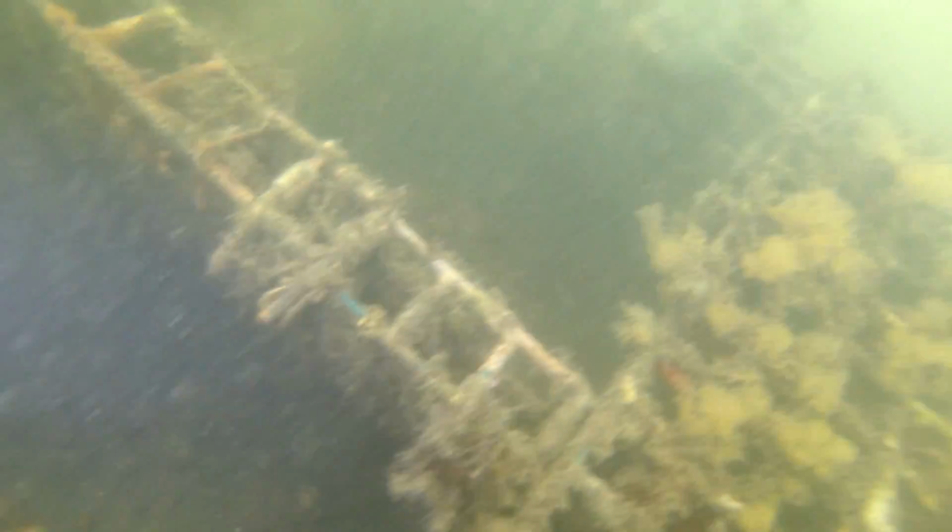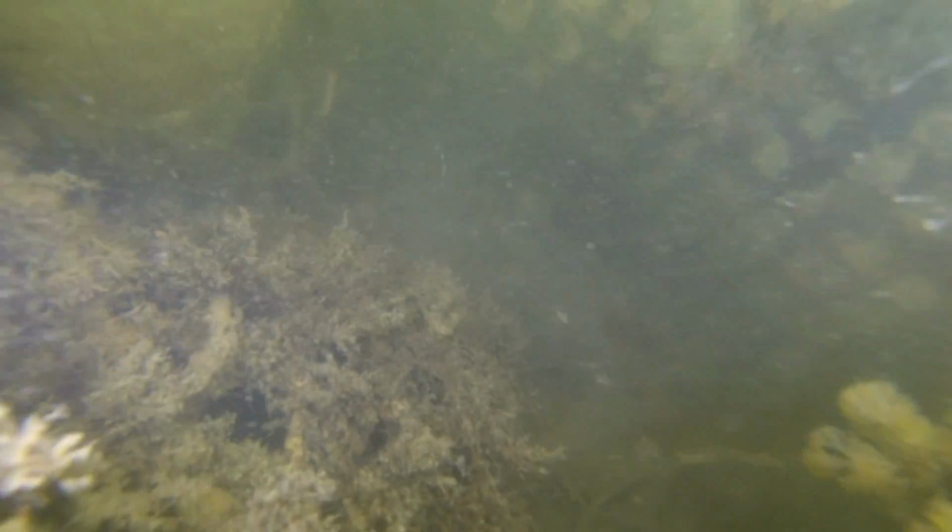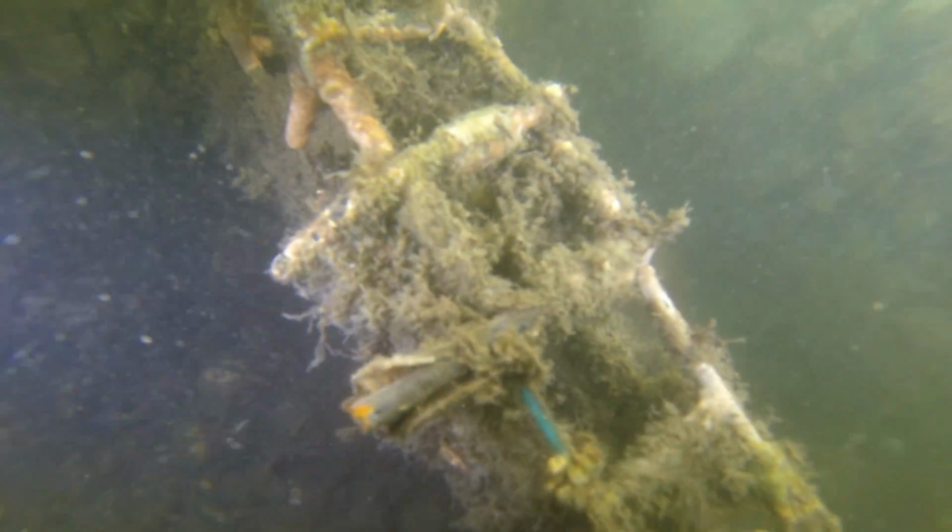Well, I don't think I'm going to have the opportunity to help this guy out, but at least he's in better shape than he was. We cut some of the nets back, so maybe he'll figure out how to get out of here when I leave.